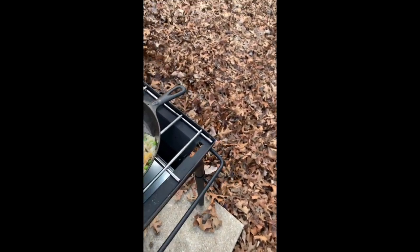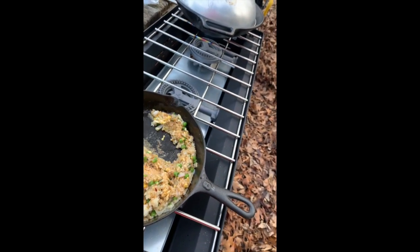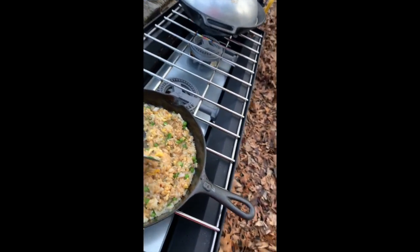A little more soy. Well, you're watching all this come together. I wish you were here to eat it with us, but I don't know if we have enough for you, frankly.